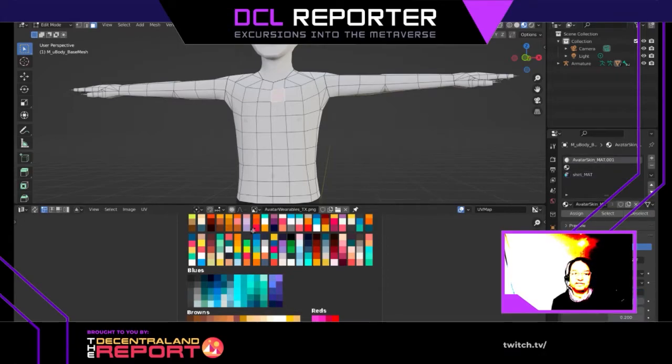Right now, all of this is assigned to the avatar skin. So we want to actually assign this. Since I want to change the colors on this, I'm going to select all of these. I want to assign this to this shirt material that I just created. So I'm going to click on that, and then click assign, and that's going to assign it down here.